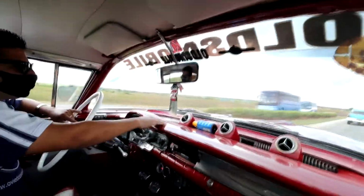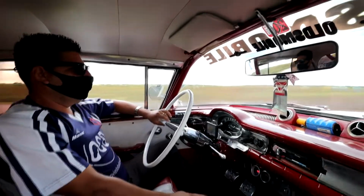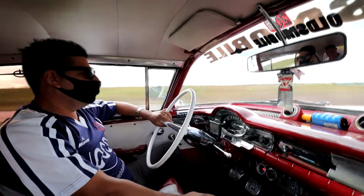So today this is Havana Day, so this is our ride, American Classic Oldsmobile. Our driver Eloy, he's going to tell you all about it. Oldsmobile, so the car is Oldsmobile 1957, the model is 98.